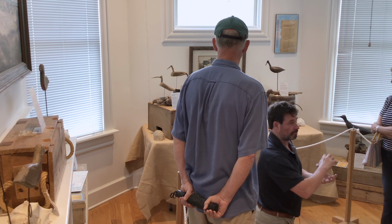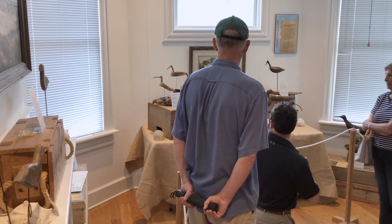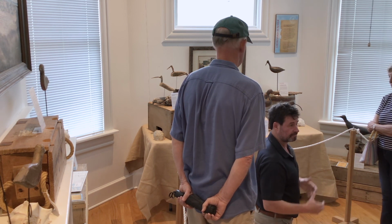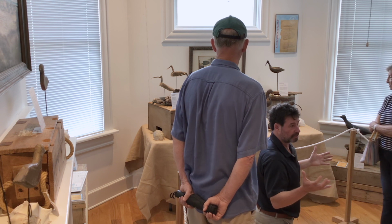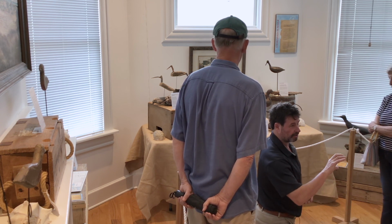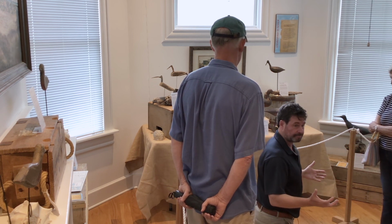Mounted, very primitive, but very effective. I mean, if you're a curlew or another type of bird and you see a bunch of these set out, they look like they're alive. If you see one put out, it looks like a block with a twig on it. But you put out 20 or 30 and you're like, man, look at that.